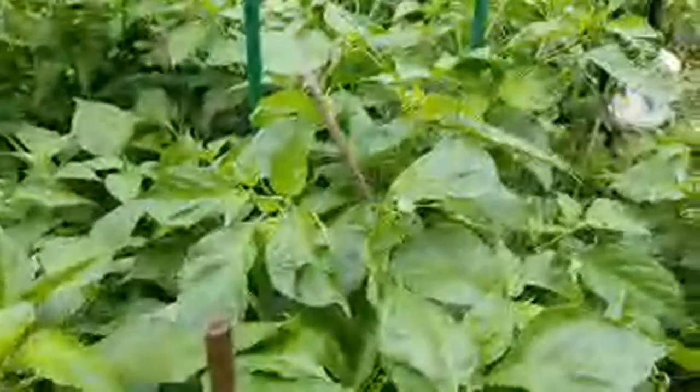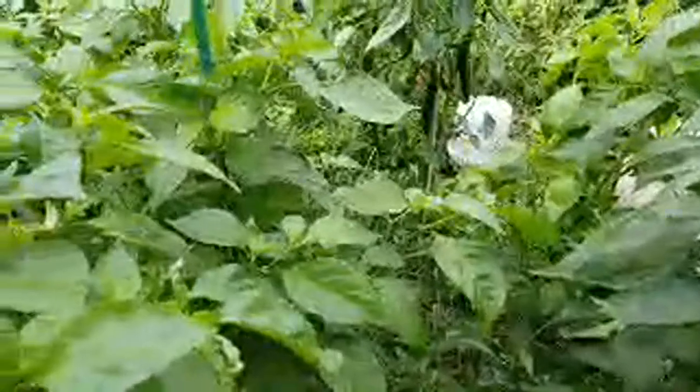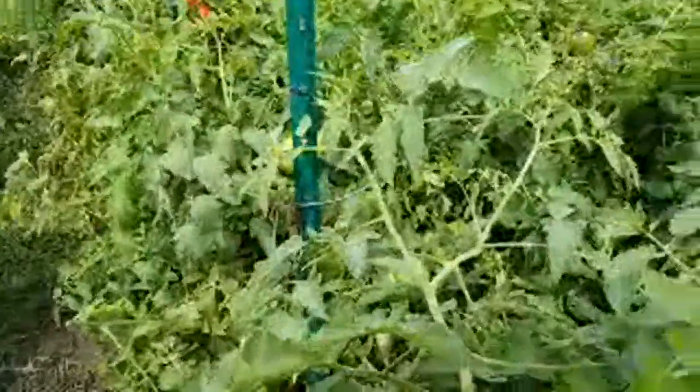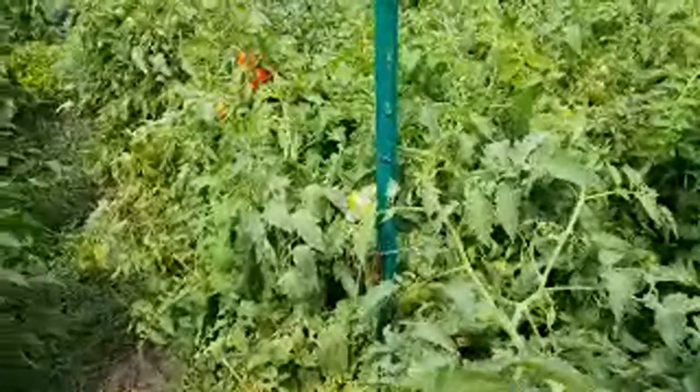All right. Gotta keep this moving a little bit. Got the tomato plants here. They've seen their fill, seen their run.